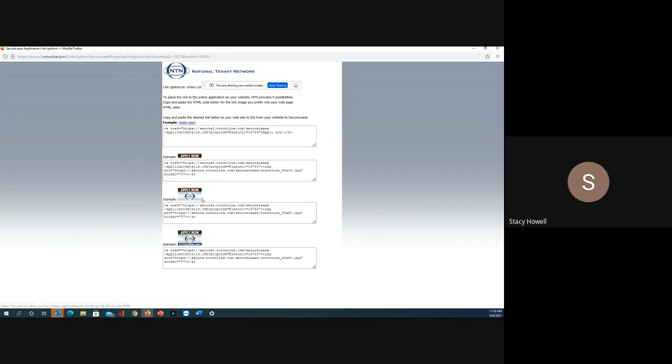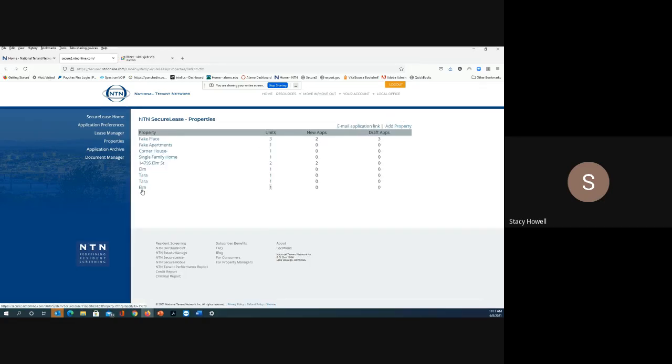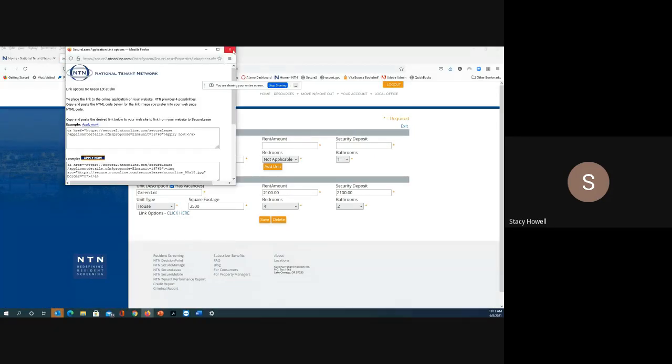I'm not sure MLS is going to support the larger graphics. I would simply just go with the plain blue apply now. Simply copy all of this coding and paste it into your MLS listing. And this is what people will see in it. When they click on that link, it will take them to an application. And I can show you that in just a minute as well. So that's the code that you're going to use. Remember, go back to properties, the address that you created, click on that unit, go to click here, and you can copy that coding.